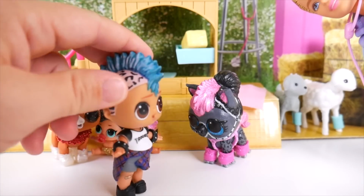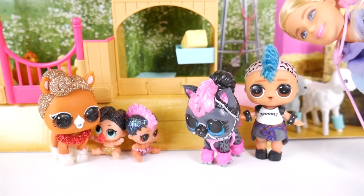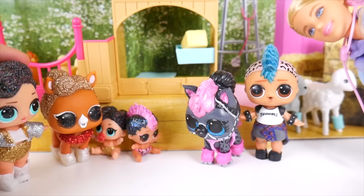Whoa, Vet Barbie, you did an amazing job with our ponies. They seem so much better. Yes, well, they are getting better, but I'm afraid they still need rest. I guess we should probably take them back home so they can get some rest, huh?